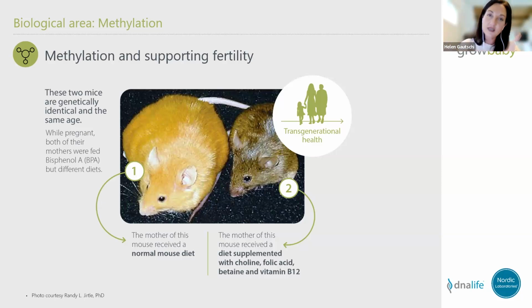And then the other set, in a different cage, they gave BPA as the exposure, but instead of a normal mouse diet, they gave a methyl-rich diet. Those mice were pregnant, they had babies, and the mice who had the methyl-rich diet, even though they had the BPA exposure, gave birth to these small brown little mice.